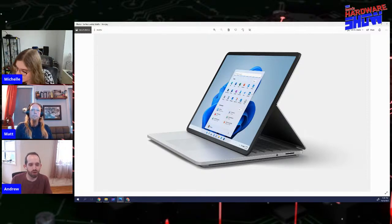So the question is, where does the Surface Laptop Studio fall? And I think the answer is more towards the Concept D than towards an iPad. The question is, did all of the people who found that benefit in the Surface Book, they're probably going to lose some of that.